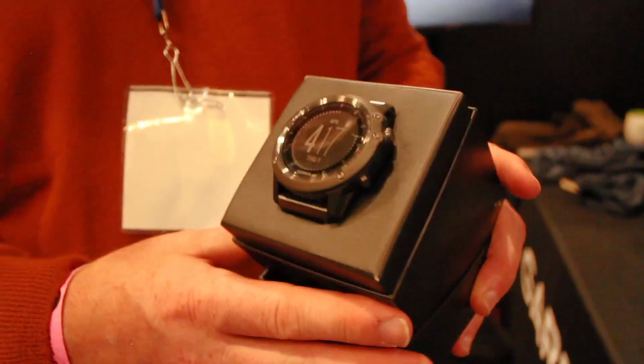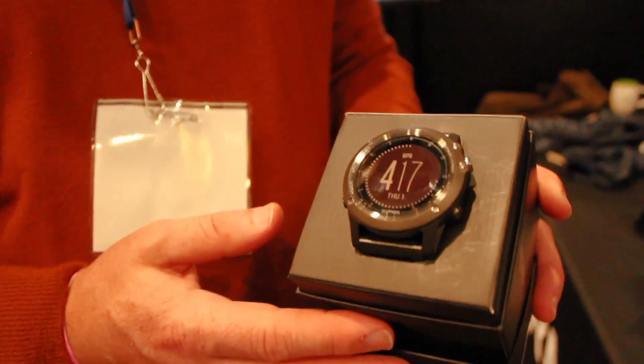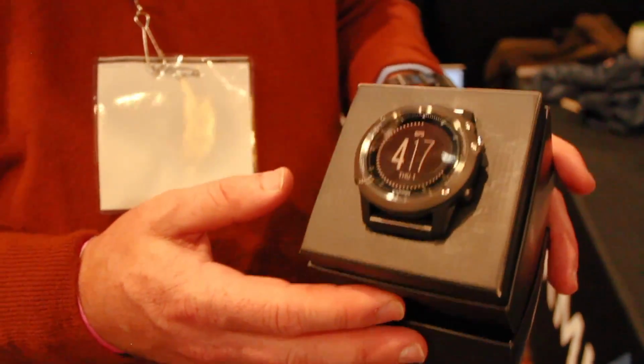And what OS does it run on? This runs on a Garmin OS. So Garmin developed our own proprietary OS for most of our devices. It's similar to what we do in our aviation, marine, and other fitness categories that we have.